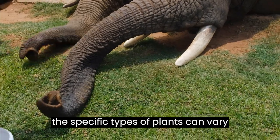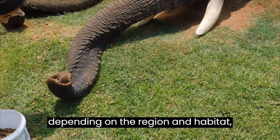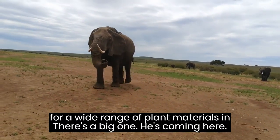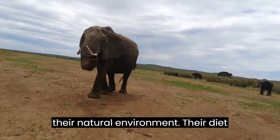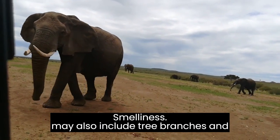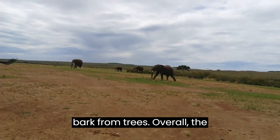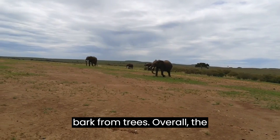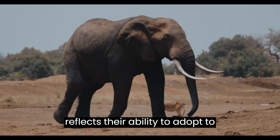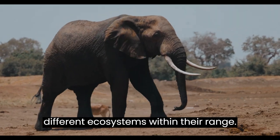While the specific types of plants can vary depending on the region and habitat, African elephants are adapted to forage for a wide range of plant materials in their natural environment. Their diet may also include tree branches and twigs, and they are capable of stripping bark from trees. Overall, the food of African elephants is diverse and reflects their ability to adapt to different ecosystems within their range.